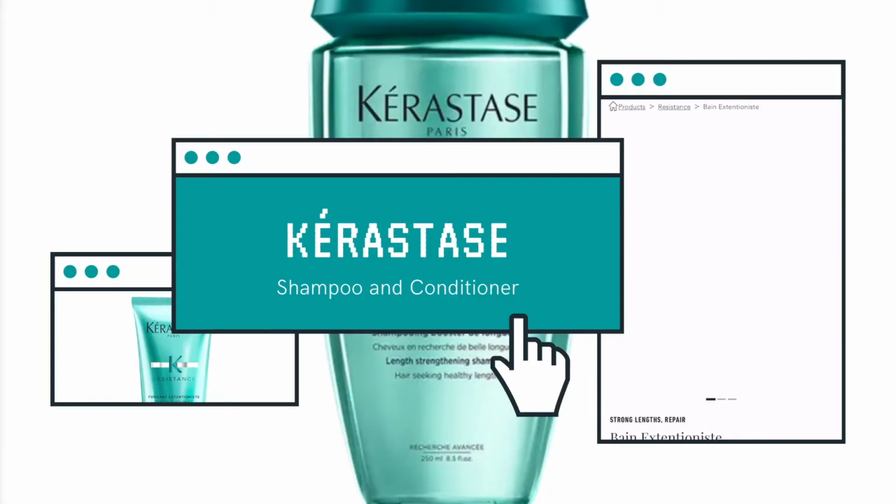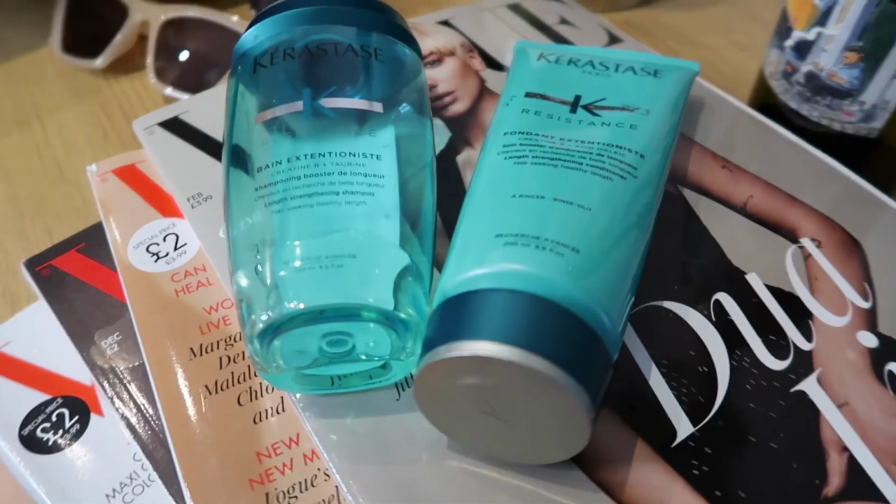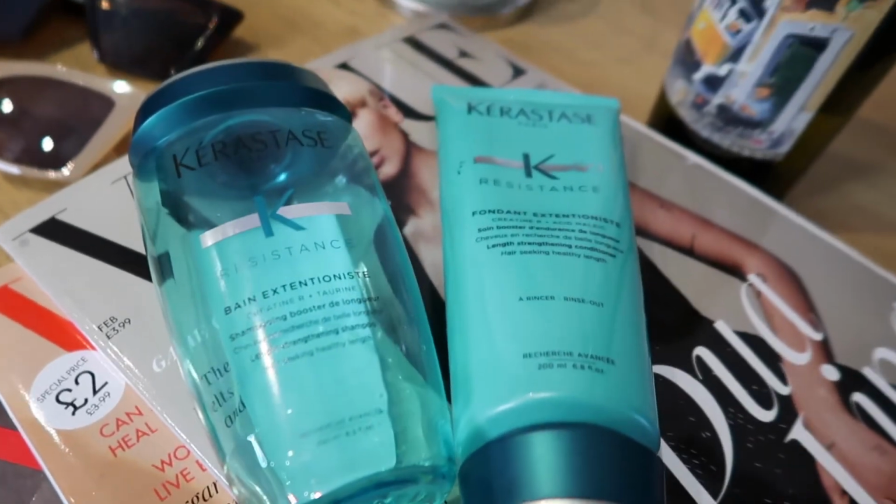The next products I have are the Kérastase hair products. These ones are meant for long hair, to help you grow your hair and have healthy lengths. I wasn't really that impressed considering the price. You usually buy them from your hairdresser or you can buy them online, but they are always recommended to me and I see so many influencers and people using the Kérastase products online. So I was dying to try them, I was really excited, but I just didn't really notice anything special.